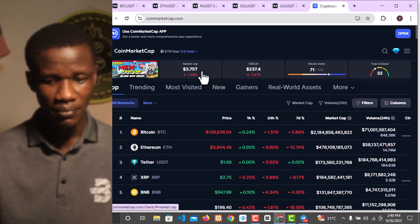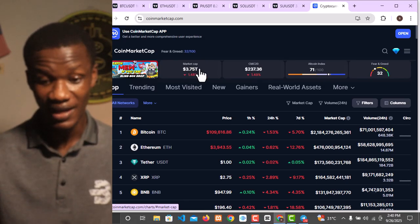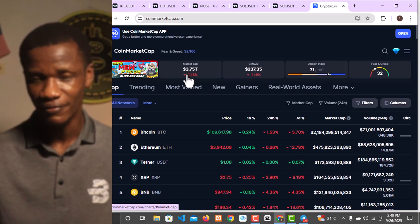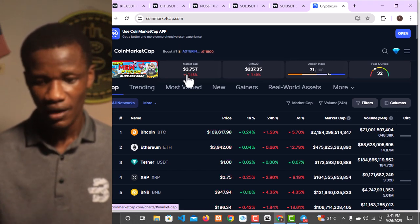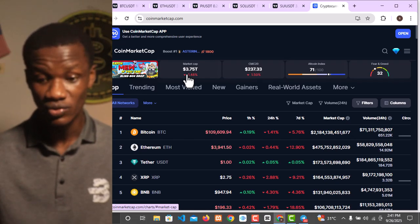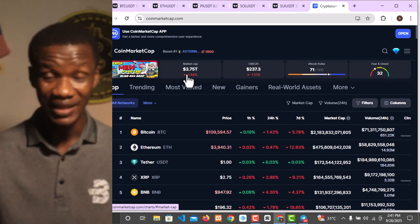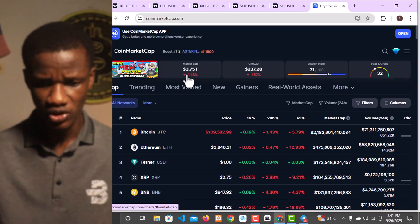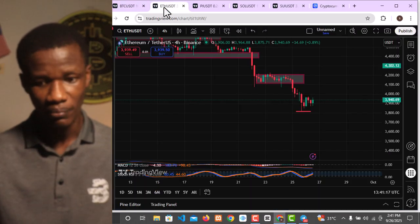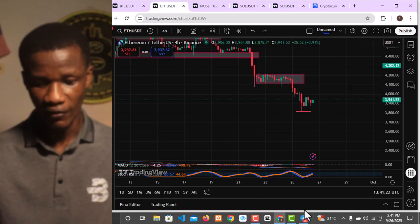And the global crypto market capitalization has dropped significantly. The last time it was $3.9 trillion. Right now it's 3.75. Very, very significant drop. And of course, the Bitcoin and Ethereum options expired today. So a lot of dump was expected since 2 days ago in anticipation of that expiration of the options. And that is why we see all these crazy dumps in the market, together with some other fundamental news. So this is very important, guys.